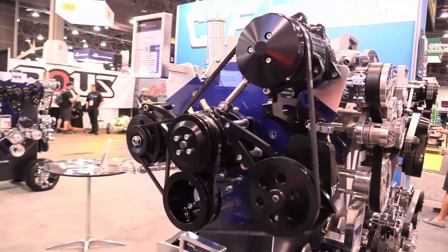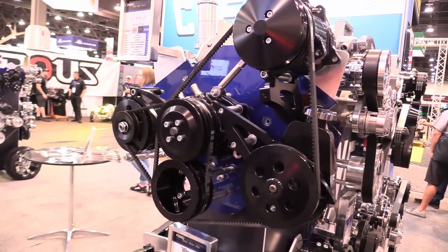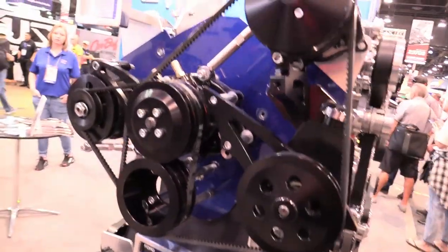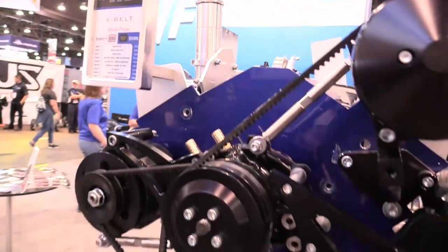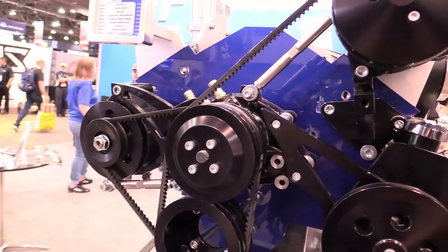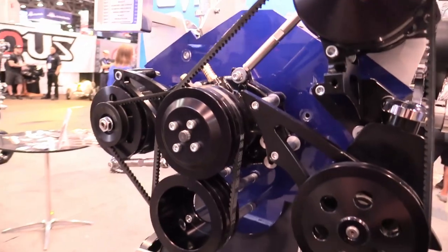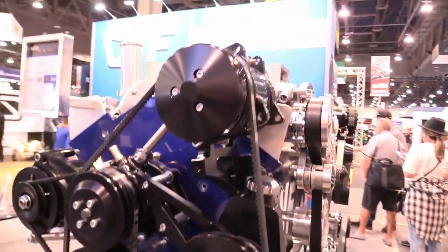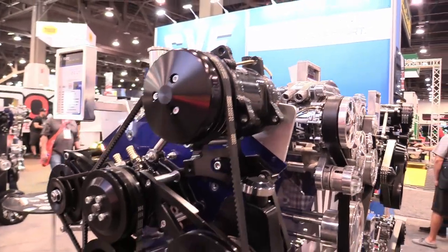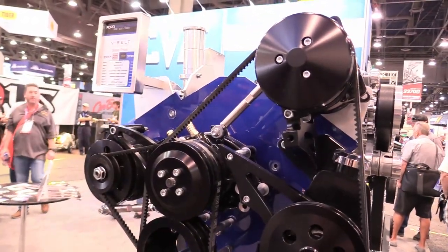Very cool. So this is more of a stock look, but it does have these really cool brackets. This is for our small block Ford that we built by the same company, CVF, for $600, and you get all these brackets and pulleys to hook up your water pump, your alternator, power steering, and AC compressor. That might be a route we're going in the very near future.